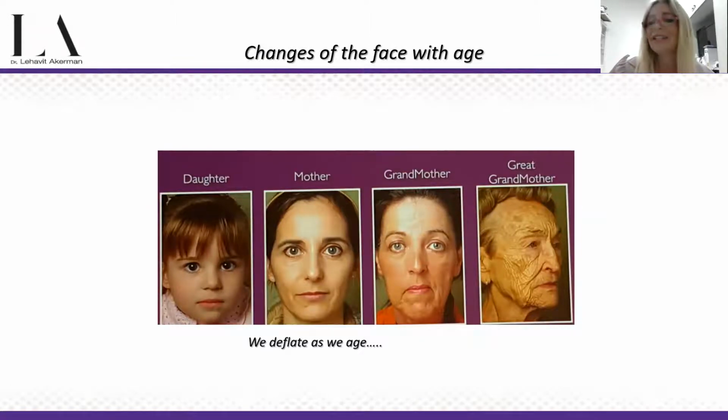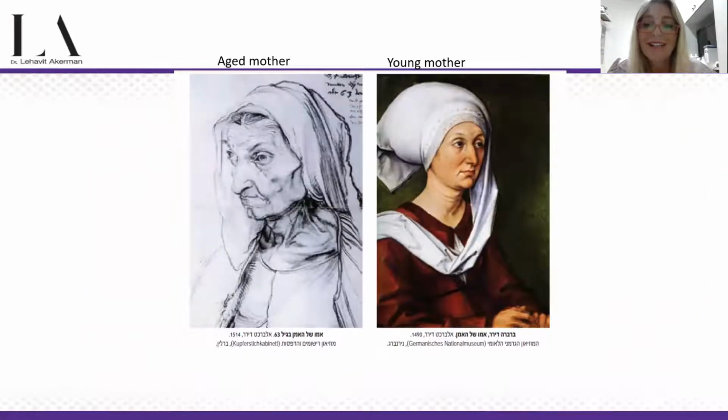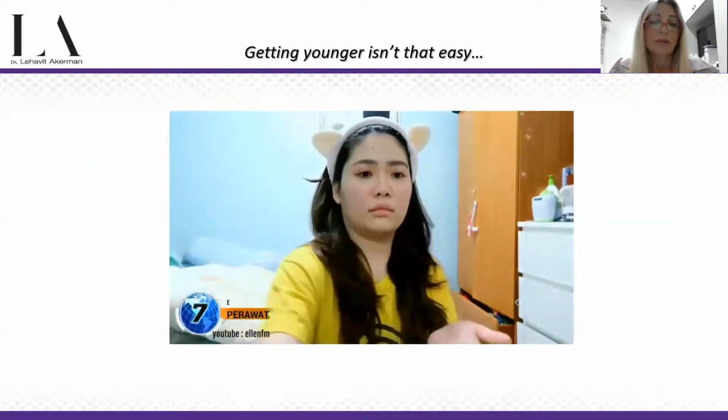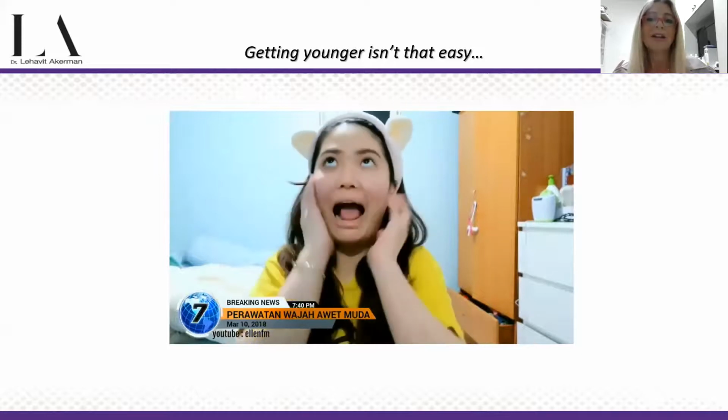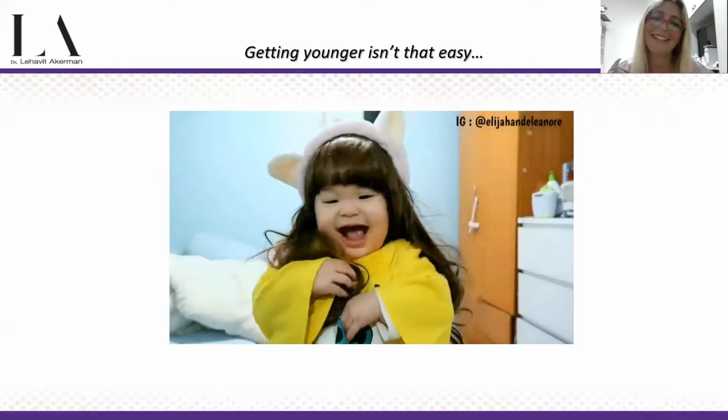But as we age, it's definitely not only about skin, because we know that aging is a multifactorial process that involves all layers of the skin, from the most superficial to the deeper structure of the skin or the face. So all different layers of the face are involved. As you can see here, the German artist drew his mother, and you can see the young mother versus an aged mother. So we know that we're getting older, but we also know that we can treat that and we want to become younger. But unfortunately, getting younger is not that easy.